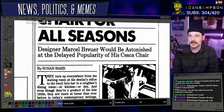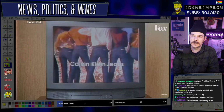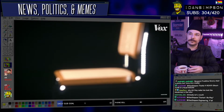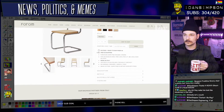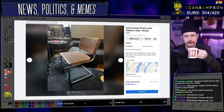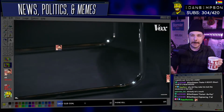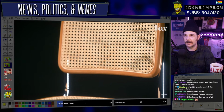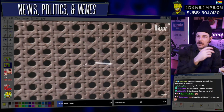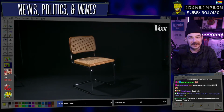By 1980, the Cesca was ubiquitous. One reviewer noted it was as common, as imitated, and as mass-produced as a pair of Calvin Klein jeans, which at the time was just about the highest praise there was. After that, the Cesca never quite went away. Today, there are many places to buy one, and countless secondhand ones floating around, which only seems to drive up demand. Its appeal is only getting broader as both Bauhaus and modernism become popular again. In short, this chair is everywhere because, ever since its inception nearly a century ago, it's been a design marvel. And, quite frankly, cool as hell.